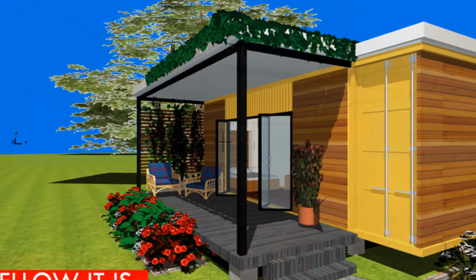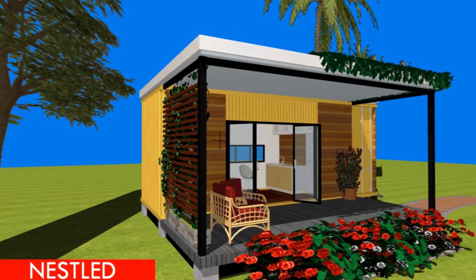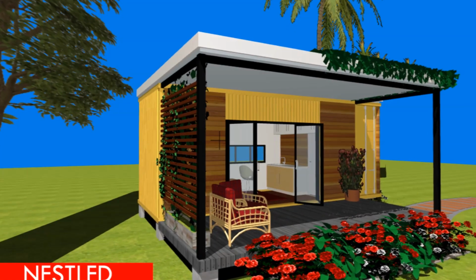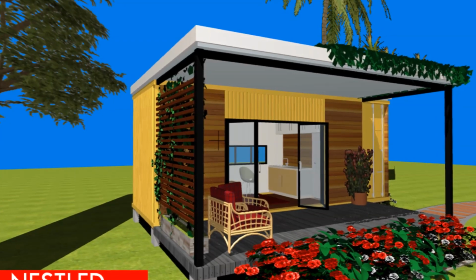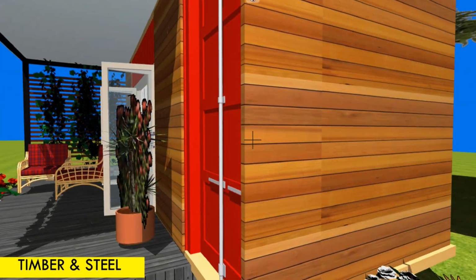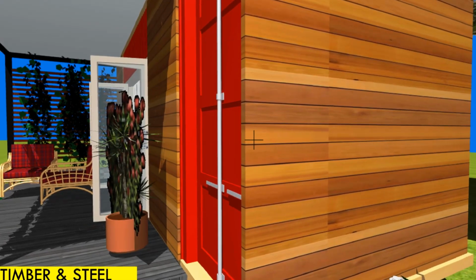Like in this one, we've used a flat roof on top of the existing roof of the shipping containers, because it is necessary to shield the indoor living spaces from direct heat radiation. We've also retained the original cargo doors and covered that particular end to extend the size of the bathroom.